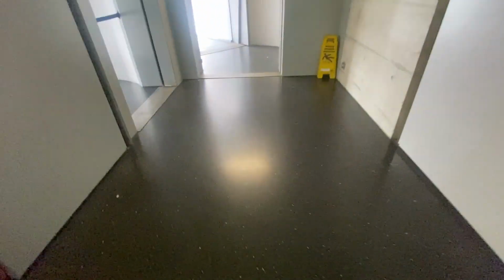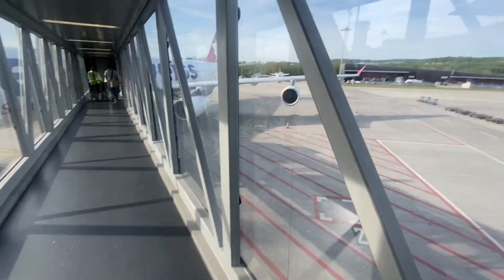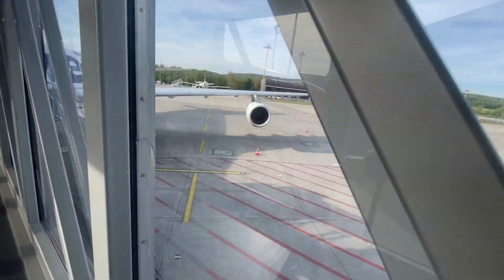Eventually the time for boarding has come. We were boarding about 20 minutes late, but I hope that's not going to turn into a delay. I was feeling excited for this flight because I've never flown Edelweiss business class in my entire life. And also this flight was going to be the longest one I would ever take in it for a long time.